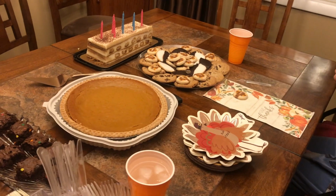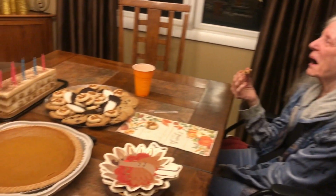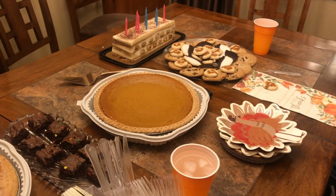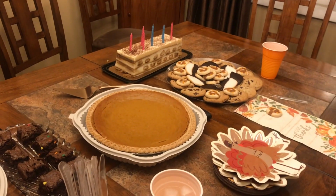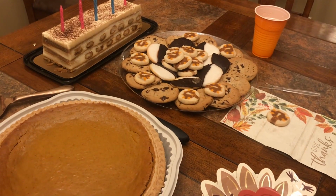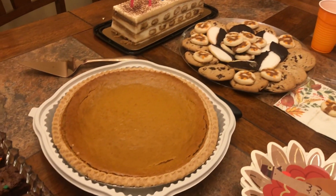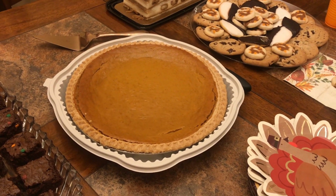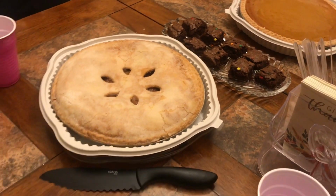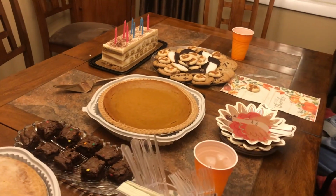All right, everybody is completely stuffed, except for Phyllis. Phyllis is eating over there. But we're going to have dessert, and since Tim's birthday was Sunday, we're going to sing to him. So we have a tiramisu cake. We have a platter of turkey cookies, chocolate chips in black and white, and look at the size of that Big Mama pumpkin pie. And then we have brownies and an apple pie.